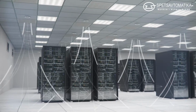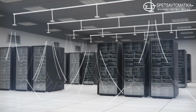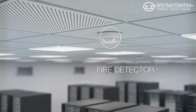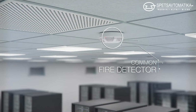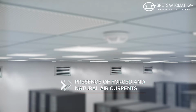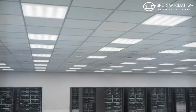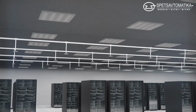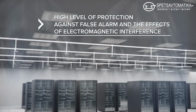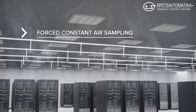The principal feature of aspirating detectors is the active forced sampling of air through the holes of the air sampling pipework in the protected room. Such an active control method offers significant advantages over conventional point detectors that can cause malfunction and do not detect a fire at all due to a number of reasons: presence of forced and natural air currents, high dust content and high humidity. The operating principles of the aspirating detector allows to avoid such problems. Early and reliable detection of the fire, high level of protection against false alarm and the effects of electromagnetic interference are provided by the forced constant air sampling.